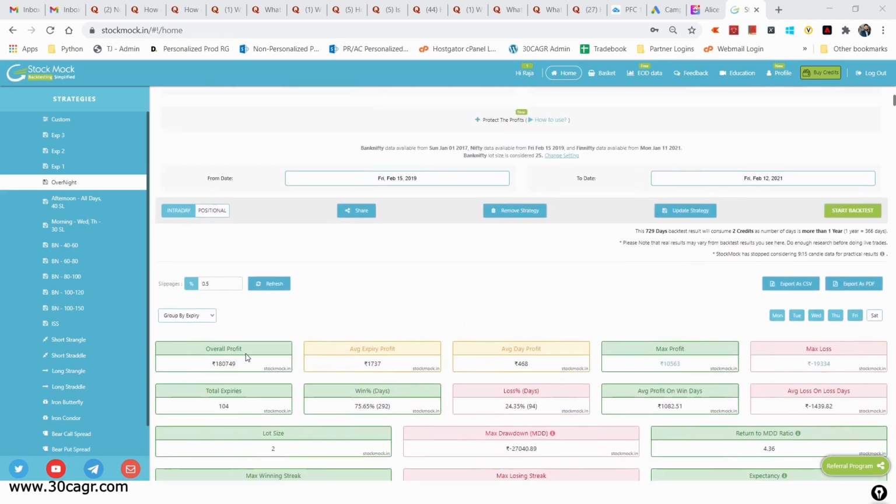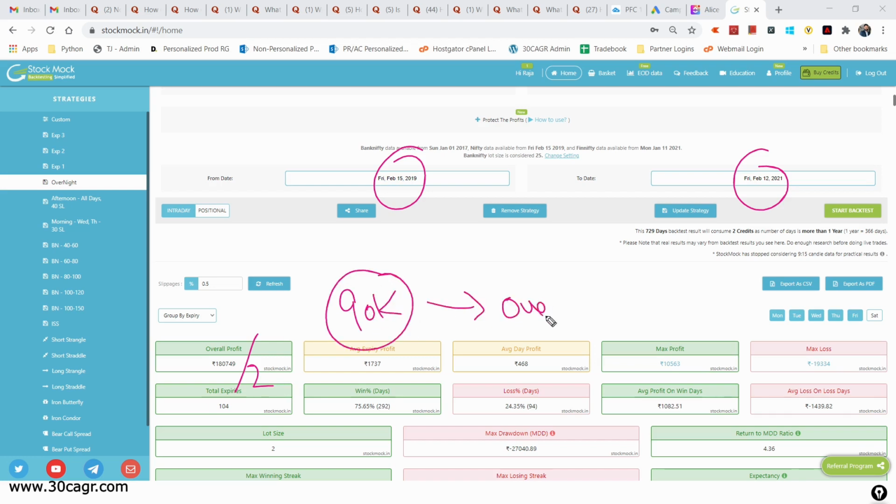If you go with these settings, then you can see that you earn around 1,80,000 rupees. And since I have entered this data for 2 years, if you divide this by 2, every year you get a profit of around 90,000 rupees for your overnight position.